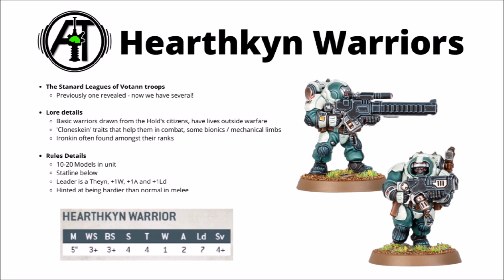It's also kind of cool that Ironkin are amongst the ranks of these guys. It seems that you can field at least one Ironkin warrior within the squad. I wonder whether or not there'd be rules for fielding entire units of Ironkin like this, the Dwarf AI Machine Citizens.